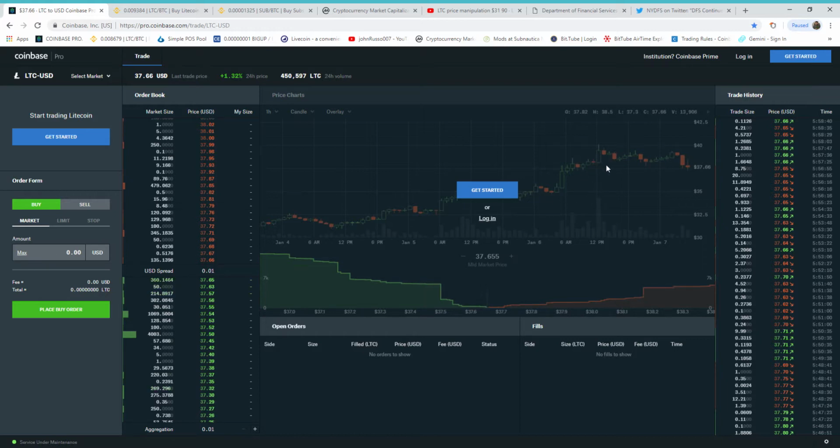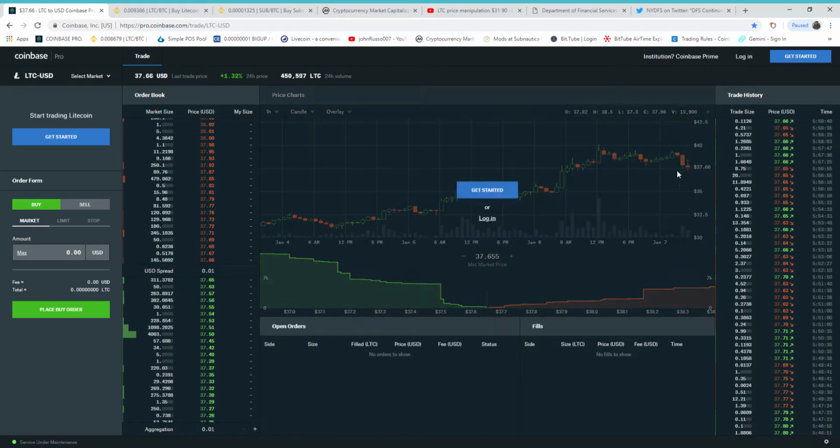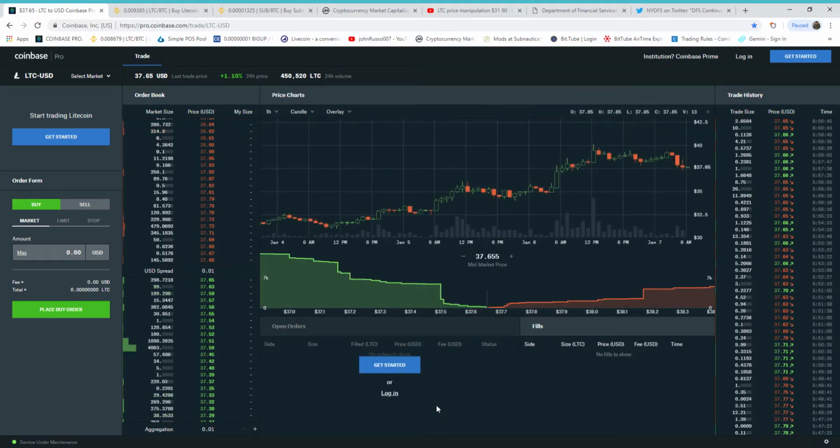So we stabilized here. If you could follow a pattern, 1, 2, 3, 4. The fourth block is up. 1, 2, 3, 4. The fourth block is up. Wait a second, this will be the fourth block. I'm sorry. 1, 2, 3. We got one more block, which is almost over. This is the last hour of the last block, and then on the fourth block it will go up. It seems to be the cycle.